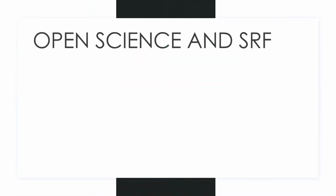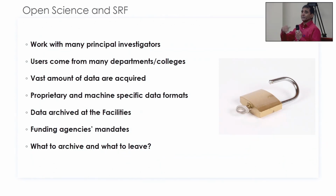Okay, I spoke so much about this, and where is the open science, and where do we come into the picture? I'm not here to promote my shared facility in this festival, but there is a connection, okay? The problem is we work with a lot of people, right? Lots of principal investigators, and we work with many departments, units, and colleges, sometimes with other SUS, sometimes even universities in other states. And we collect a vast amount of data, and we store it in our facilities. Many of them have a proprietary data format. I mean, that is the only software and the only machine that can read and understand it, right?